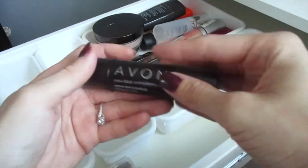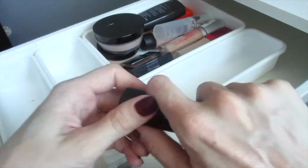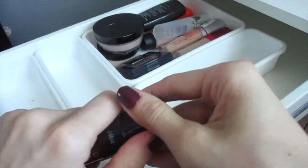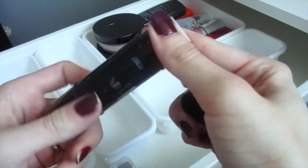I then also have the Avon Cream Blush and Highlighter Duo. So one side is your cream blush, and the other side is your highlighter. And as you can see, I still haven't used it yet.